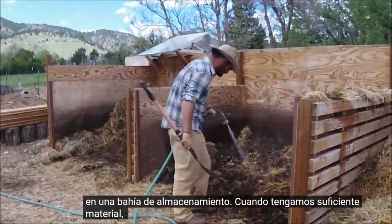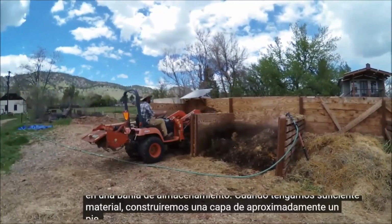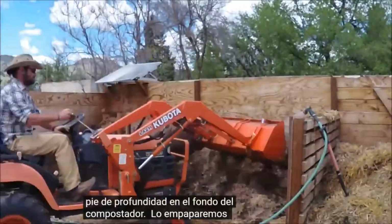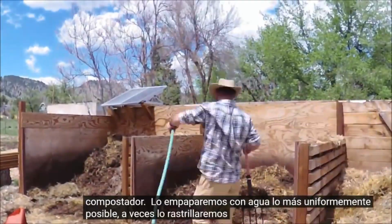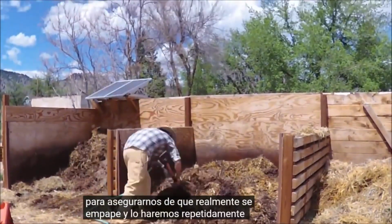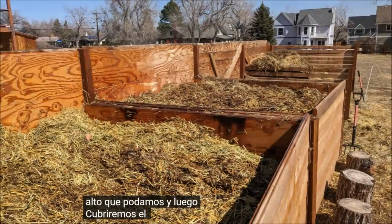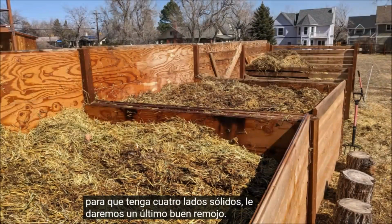When we have enough material, we will build a layer about a foot deep in the bottom of the composter. We will soak it with water as evenly as possible. Sometimes we'll rake it around to make sure that it's really soaking through. And we'll do that on repeat, and we'll build the compost pretty much as high as we can. And then we'll cover up the front. So it's got 4 solid sides. Give it a last good soak.